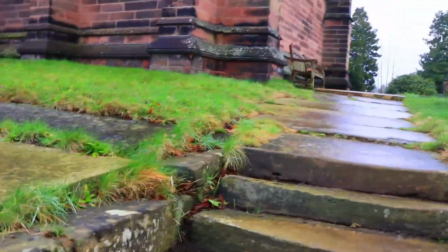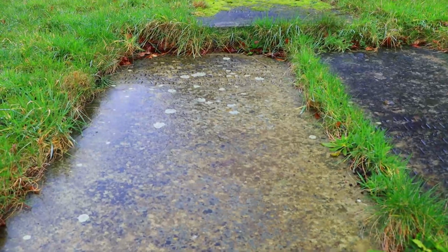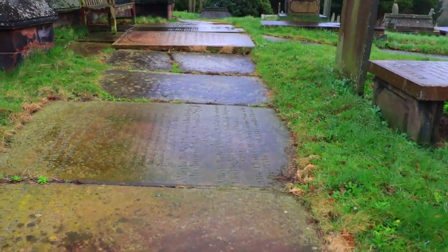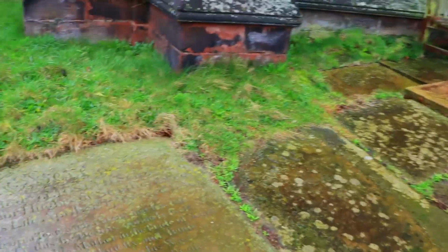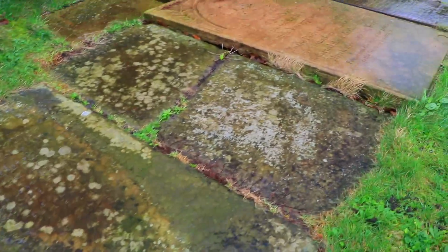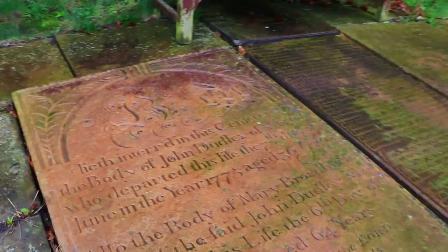So we enter up these steps and we're surrounded by, and walk over, all these old gravestones. A lot of these, 1788, 1794. Seems disrespectful to walk over them, but you've got no choice really.